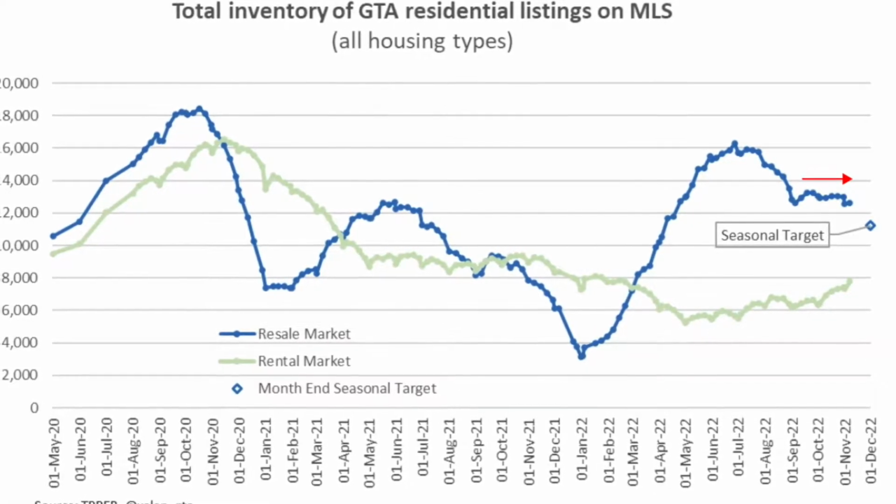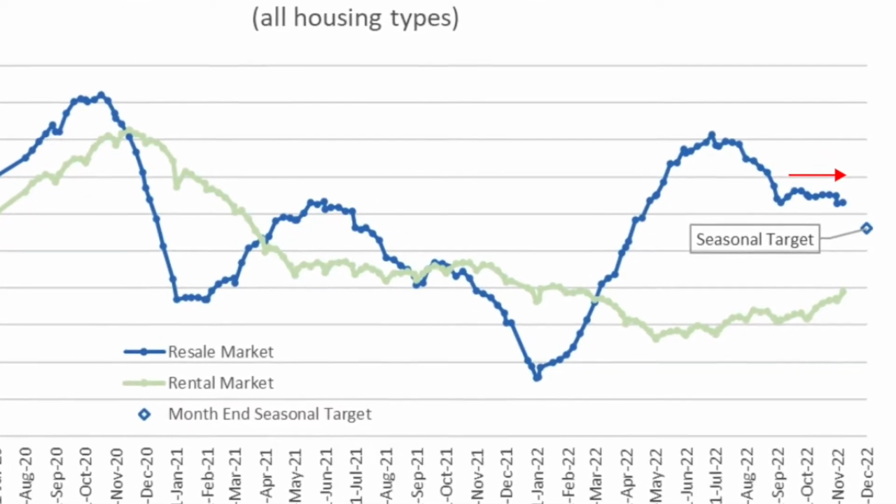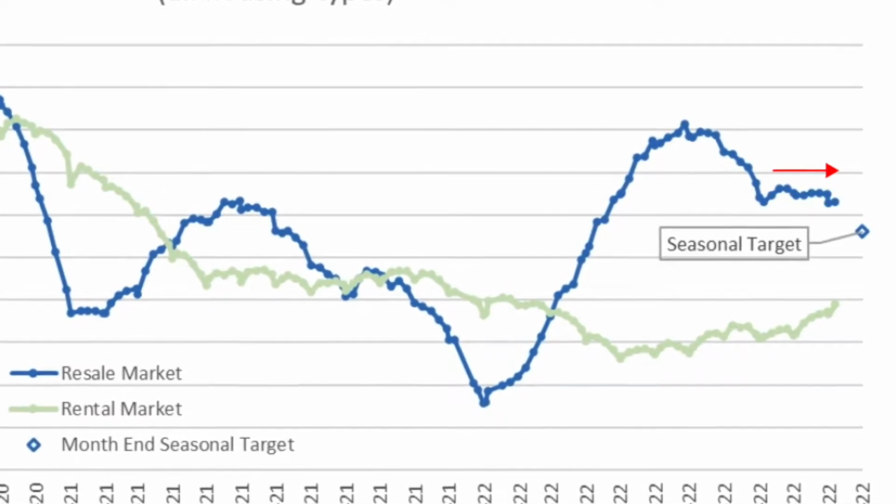Last but not least is the total inventory of residential listings. Let's have a look at this graph here. We see that since September, so over the past month to month and a bit, the total inventory of GTA residential listings on MLS have remained flat. So listings have pretty much flatlined, slightly above the seasonal norm. But as I said, hardly any new listings are hitting MLS, and the ones that have are just sitting there, which is why our inventory is pretty much flat. As you can also see, the rental inventory has been actively building.